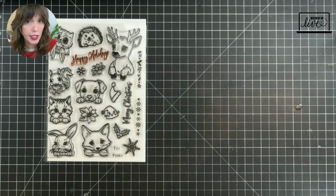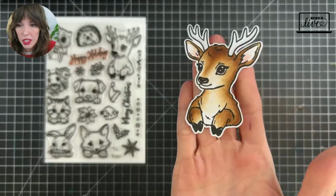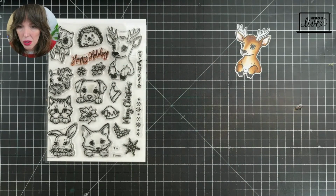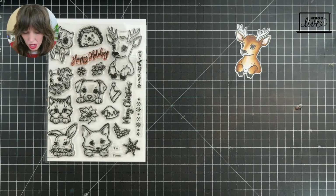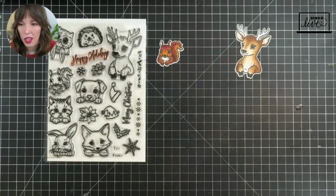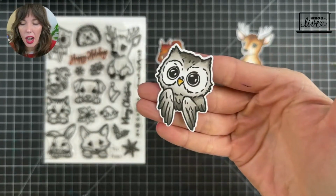I actually colored all these images. So let me pull them out here so you can see. I have the deer. Isn't he just the cutest? Oh my goodness. We'll put them kind of in order. Hello, Crystal. Hello. Okay, I'm just grabbing them out of my bag here so they're not all in order. Here's, whoops, the little squirrel. That's adorable. I think of Lydia every time I see a squirrel. There's the owl. He's the cutest.